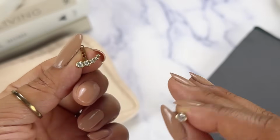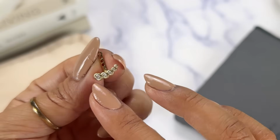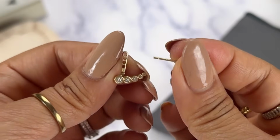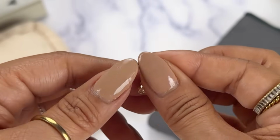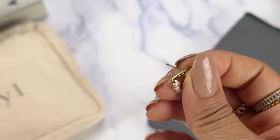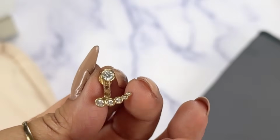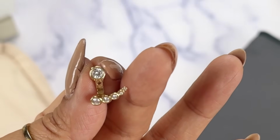So in this case, I went with the Lucia style, which are these little string of, again, lab-grown diamonds that you will have crowning the bottom of your earlobe. All you do is, once you have this in your ear, you can just attach it like this, and then you would put the backing in. And then you have a totally different look now with just that little piece added in there.